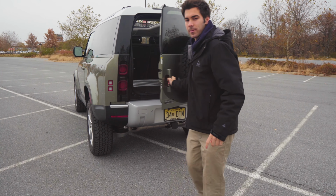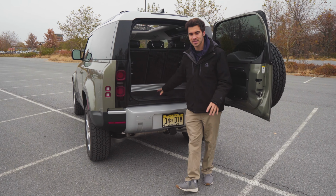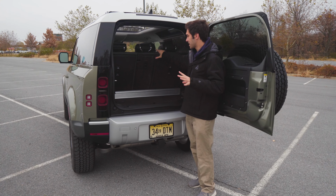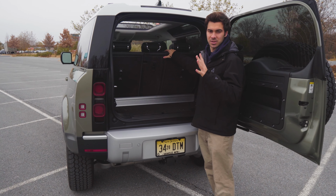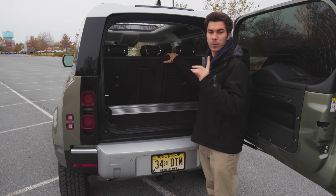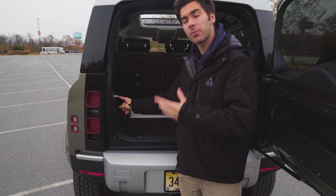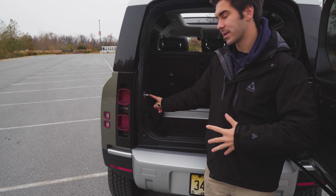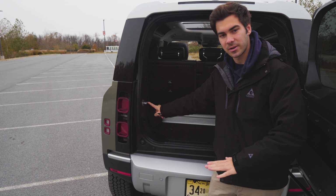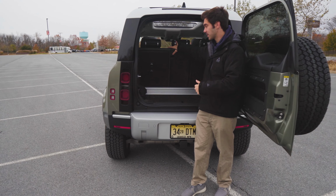Swinging open the door right here is going to reveal about 15.6 cubic feet of cargo space. Now you can actually put these seats down and you're gonna have closer to 50-ish, 56-ish cubic feet of cargo space. Now, really cool feature, this vehicle has air suspension, so you can actually lower down the vehicle by pressing this button here and you will see it is actually starting to squat. Super cool feature right there, useful for loading stuff in.